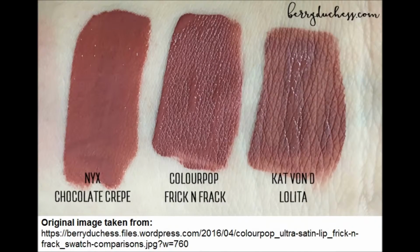But yeah, the other one is the lipstick that I'm wearing now, and it's the Ultra Satin Liquid Lipstick in Frack. I love that name. Seriously, I love it. But yeah, this is such an easy autumnal winter kind of shade. Definitely more autumnal than winter, I guess.